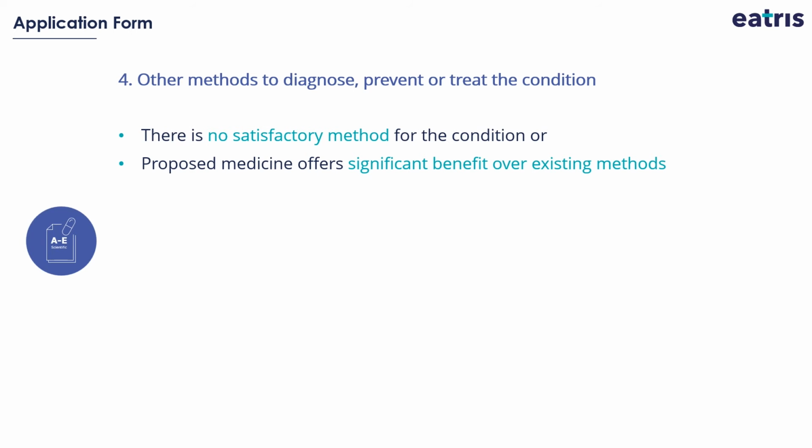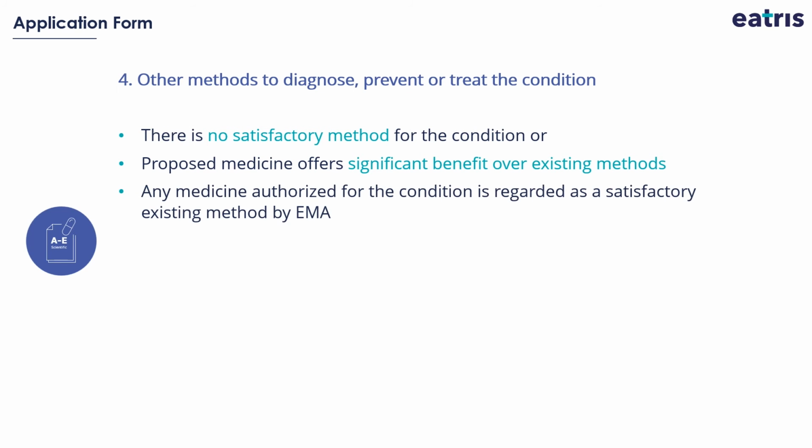We regard any medicine that is authorized for the condition as existing method, and in fact as a satisfactory existing method. But there are still, unfortunately, many orphan conditions for which no medicine is authorized. And this can be then described in the application.